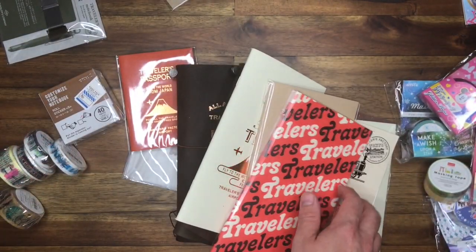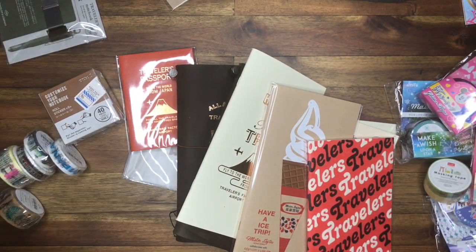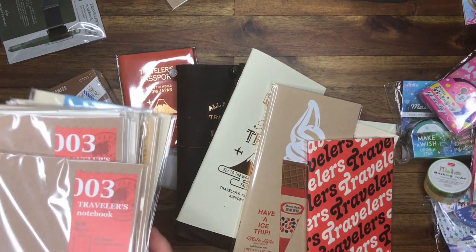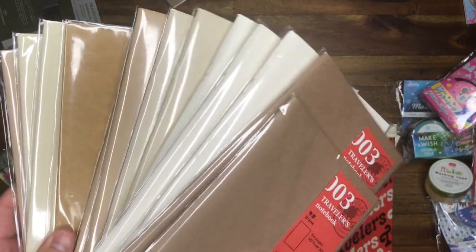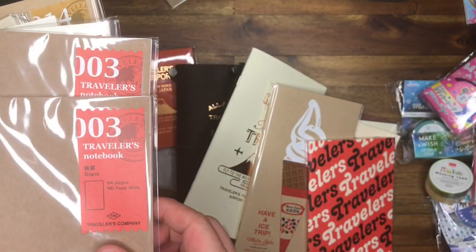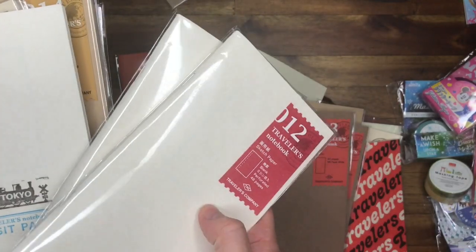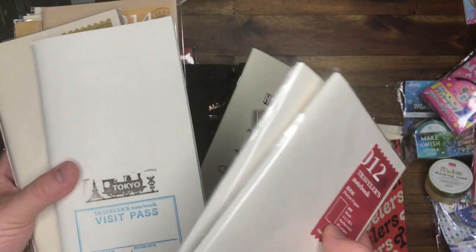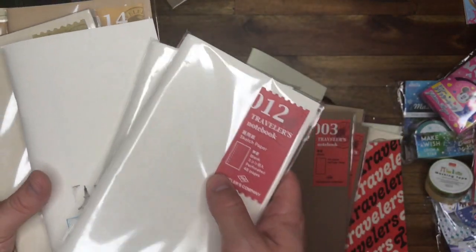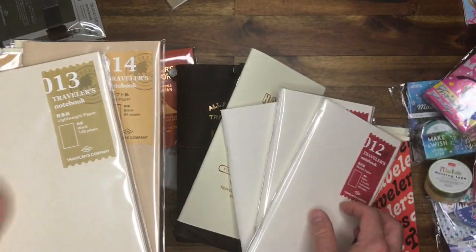It's an ice cream. I love it. Also, since we were there, I thought it's actually cheaper to buy them there than it is to get them shipped to me. So I picked my favorites up. I've got the blank MD paper, the 003. I've got the sketch paper one, and this is what I'm talking about, the extra stamps that you could use. You could take your book out and just stamp away. So I did that for this, and I did it for a couple of other ones too. So I got a few of these sketch paper ones, the 012.